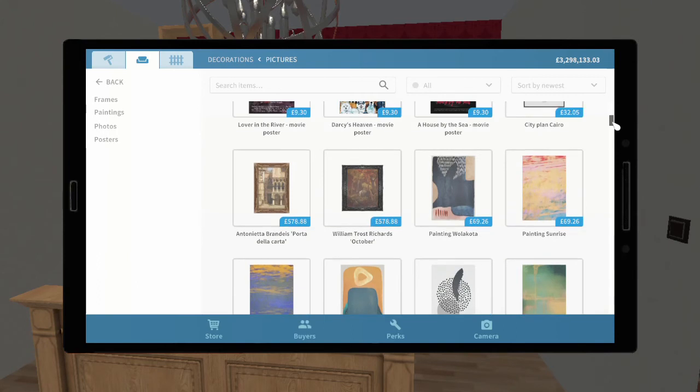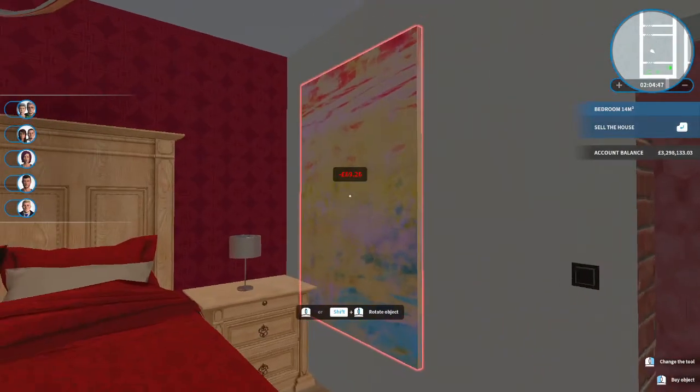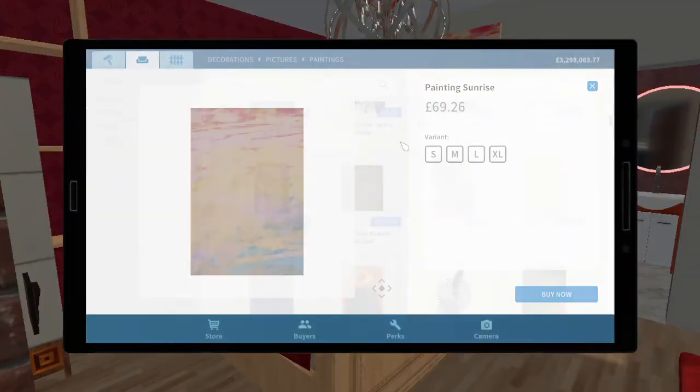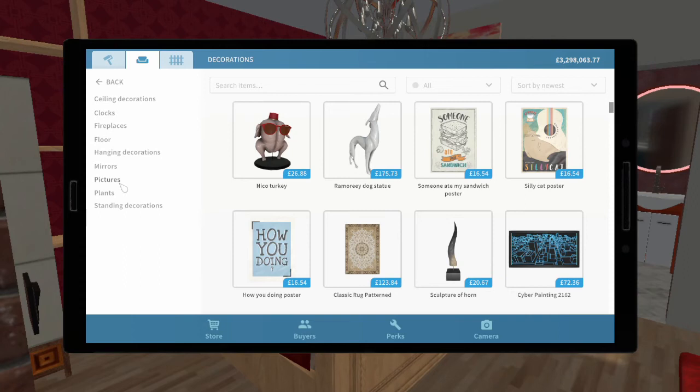I did talk about using the sunrise, didn't I? Should we use the sunrise? That will probably fit on the... Yeah, there you go. Did put the sunrise in, look, and it kind of matches our colour scheme. It's got a bit of red and orange at the top, and then it's got yellows which can kind of match the cream, so that's quite good.